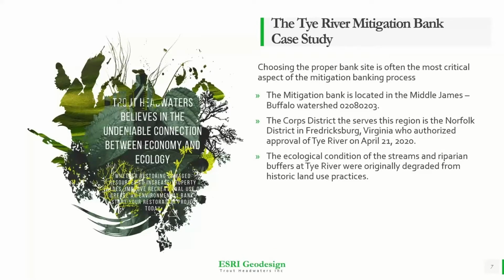Choosing the proper mitigation bank site is often the most critical aspect of the whole mitigation process, and it involves several complex issues such as, what watershed is this site in? What core district does it occur in? What's the current ecological status or condition? Can we obtain authorization from the U.S. Army Corps of Engineers and the Interagency Review Team, or IRT?